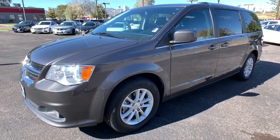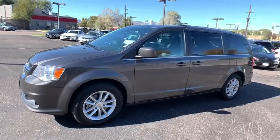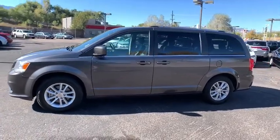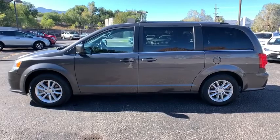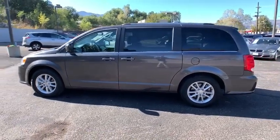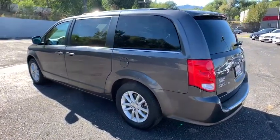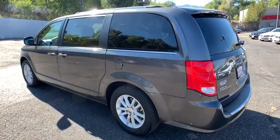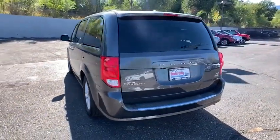Stop by and take a look at the 2019 Dodge Grand Caravan. The Dodge Grand Caravan received the government's highest front and side crash rating of 5 stars. Its vast interior is widely praised, with an innovative seating arrangement, versatile cargo storage, and enough entertainment features to keep the kids entertained on road trips. This vehicle has less than 30,000 miles.